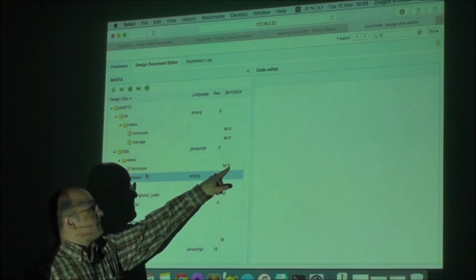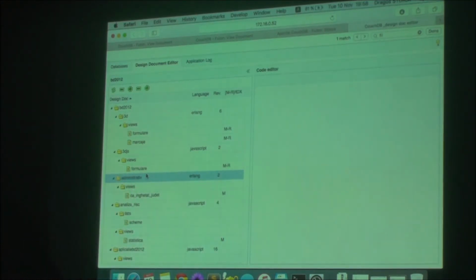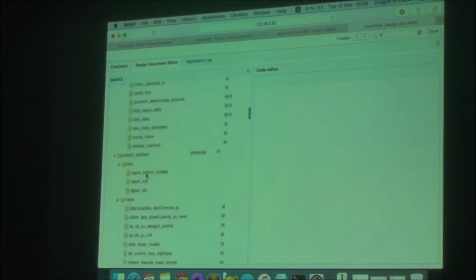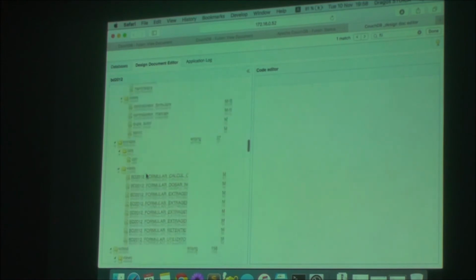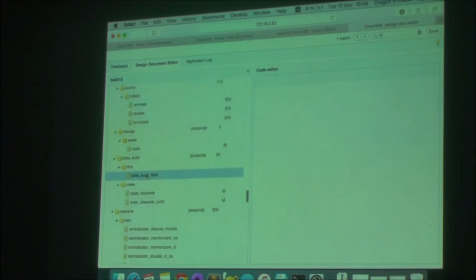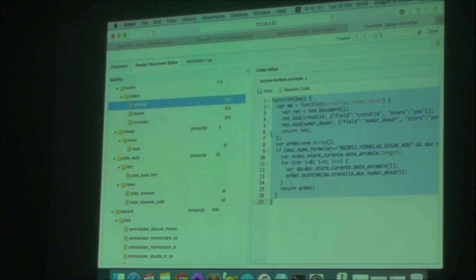And then we have this map reduce. Yeah, it has map reduce. Also, we used Lucene, and let's see where the index is here. Here, that's one. So you will find this new document.